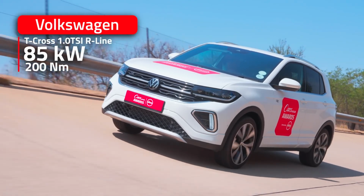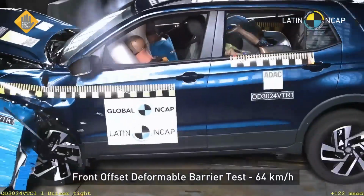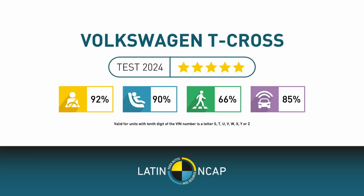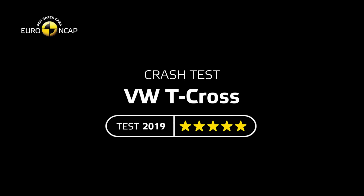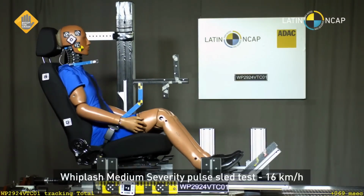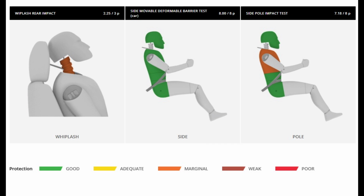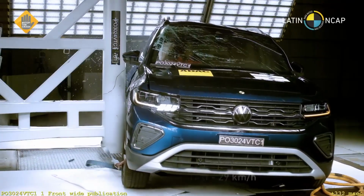In 2024, Latin NCAP tested the T-Cross with 6 airbags: frontal airbags, side head curtain airbags, and side chest airbags. Latin NCAP awarded it 5 stars. Euro NCAP and ANCAP awarded it 5 stars too, and 5 global NCAP stars for the Indian-made T-Cross, known as the Taigun. However, the Latin NCAP crash test results showed poor whiplash protection for the neck from a rear impact, and the side pole impact test showed marginal protection of the driver's chest.